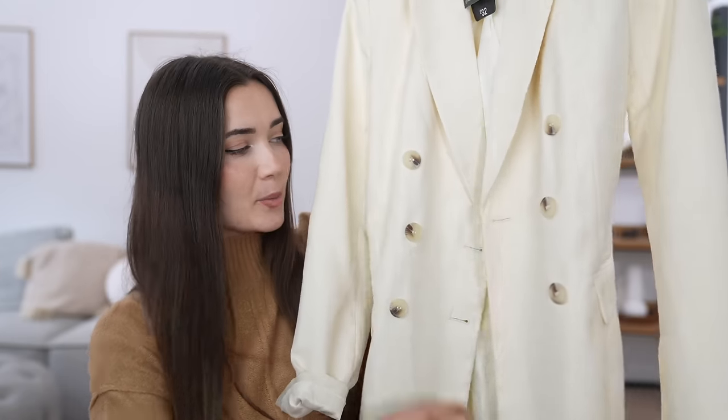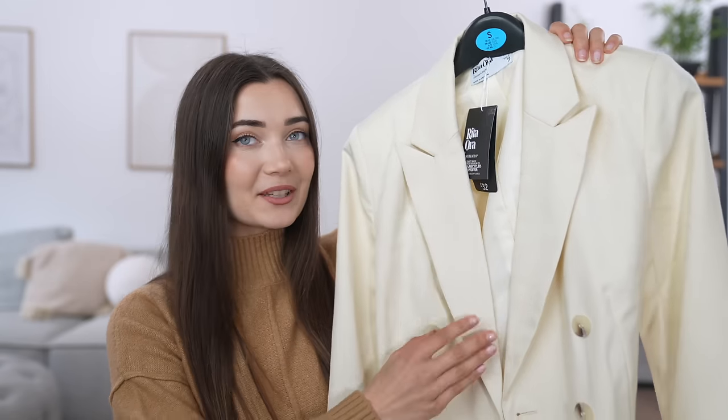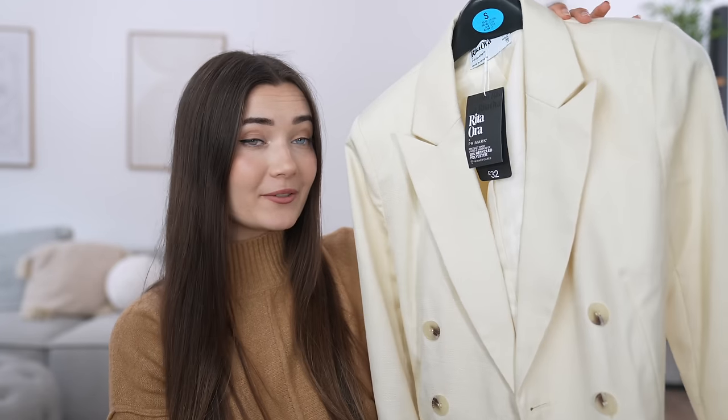So first up, we have the blazer. As you can see, it is double-breasted with these gorgeous tortoise shell kind of buttons. I absolutely love the lapel on it. It just looks really put together and very slick. This blazer is actually made from 50% recycled polyester, and this was £32.